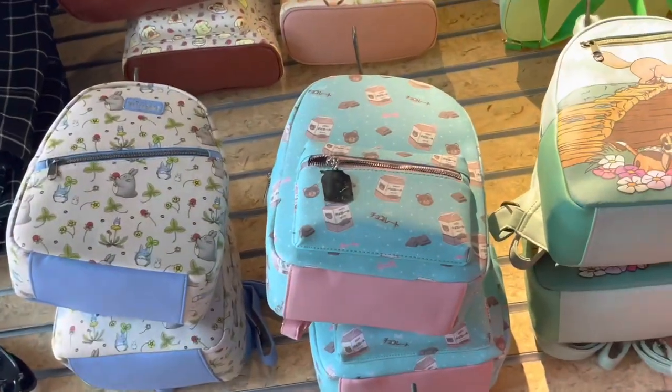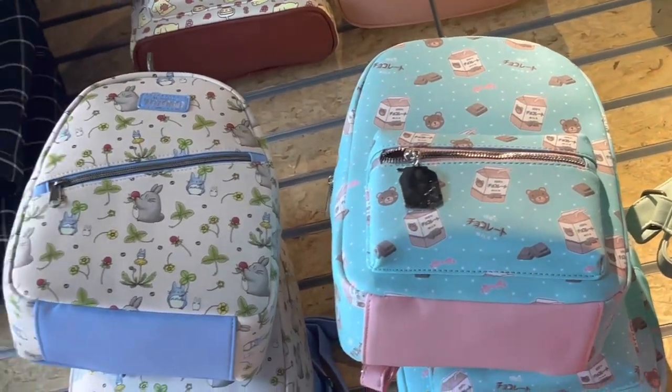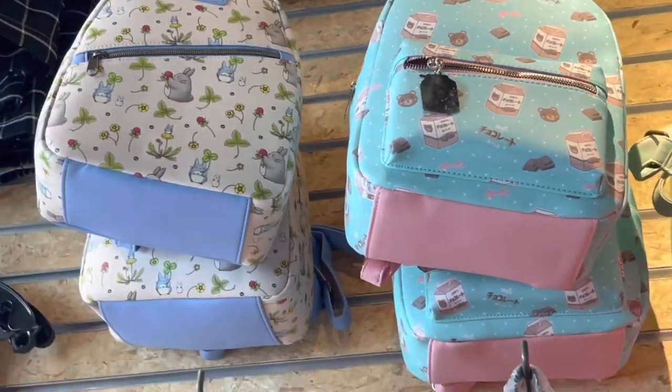I'm going to try to zoom in so you all can see this one. This looks like a chocolate milk bag with a teddy bear. Now, look here, look here. That bag is beautiful next to it, okay?